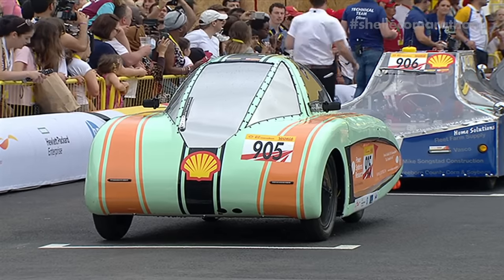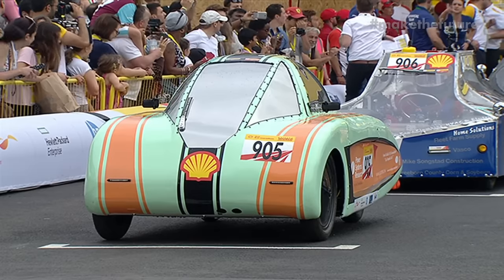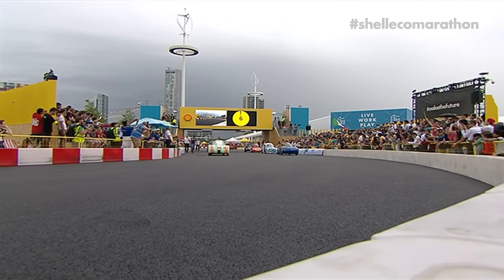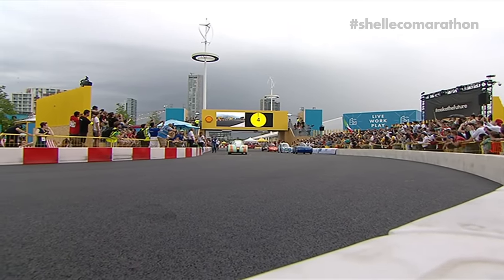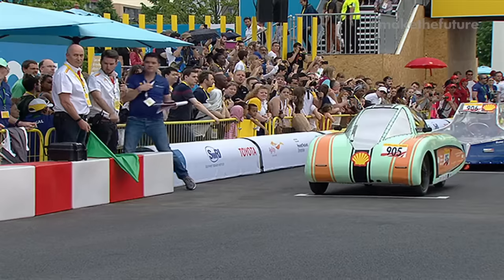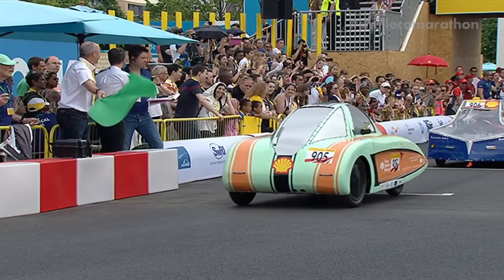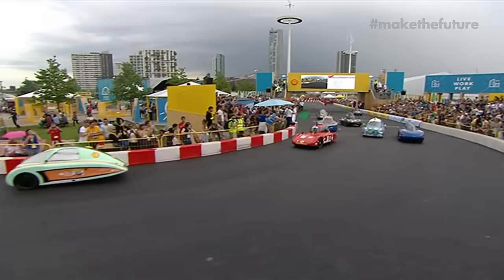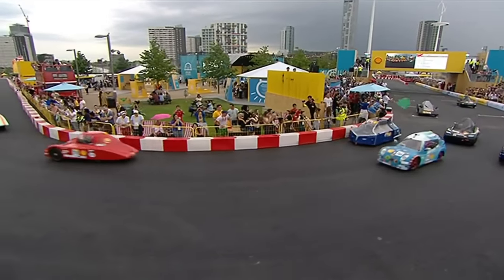So we're getting down to the final countdown. It is the team 905 from St. Thomas Academy who are on pole, the experimental vehicle team. Down we go. 5, 4, 3 lights. 2 and 1, all the lights are on and off we go, and we go racing. And then we've got a close shot. Andrew Brown, the upstream director of Shell, and it's a strong start once again from the St. Thomas Academy experimental vehicle team.